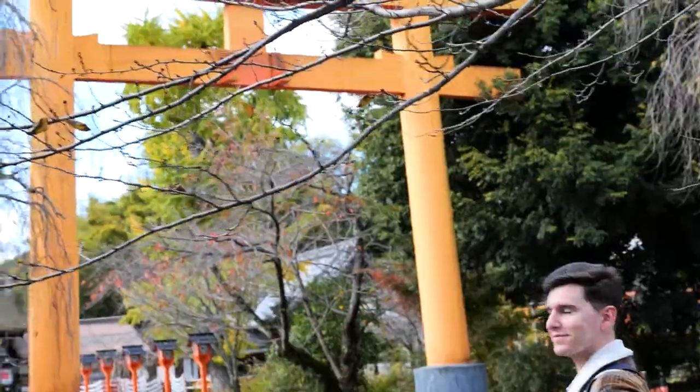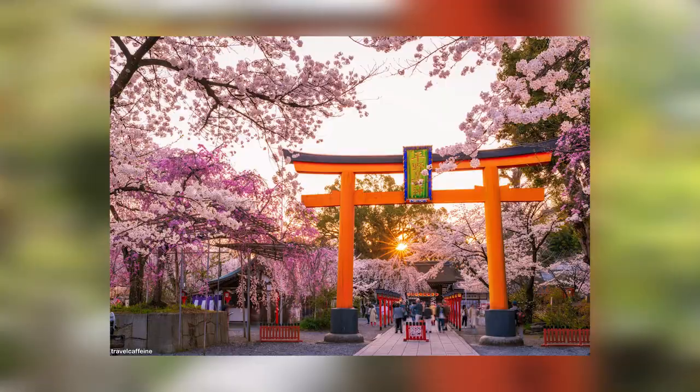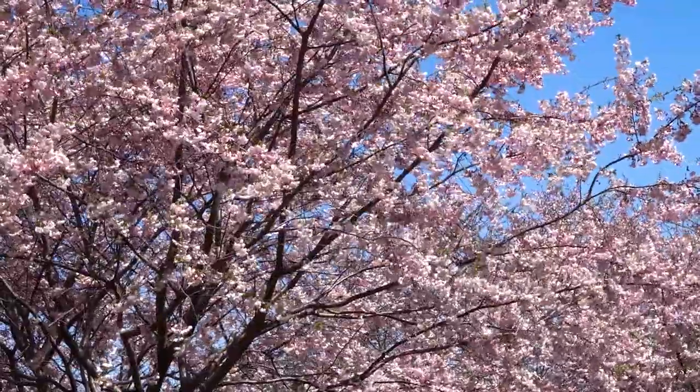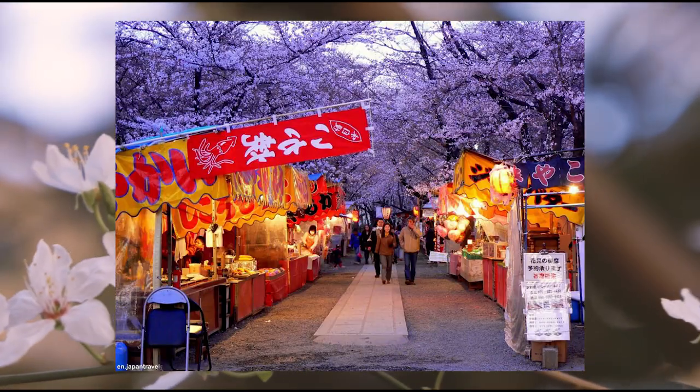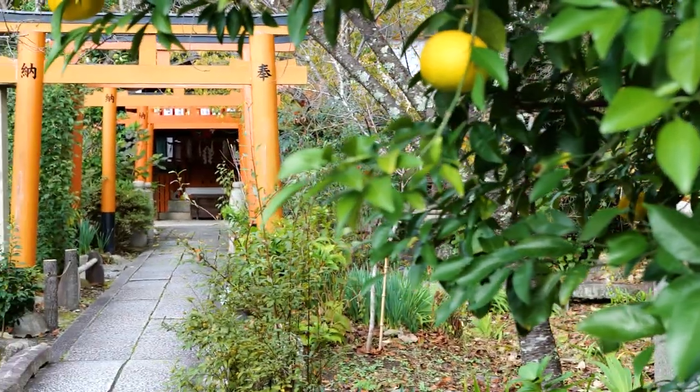Yay! As we headed to Kinkaku-ji, we stumbled upon Hirano Jinja. This is one of the best places to see cherry blossoms in spring, and there's even an annual cherry blossom festival. We were here during autumn, so we saw trees full of mandarins instead.